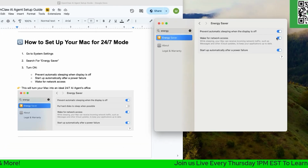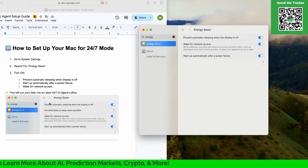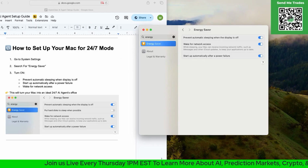So have all these on right here, and some Macs are different, as you can see here. Mine only has 3 settings. This one has 4. So as long as you have those 3 set, you're good to go. So wait for network access, start up automatically after a power failure, and prevent automatic sleeping when the display is off. This will turn your Mac into an ideal 24/7 AI agent's office.